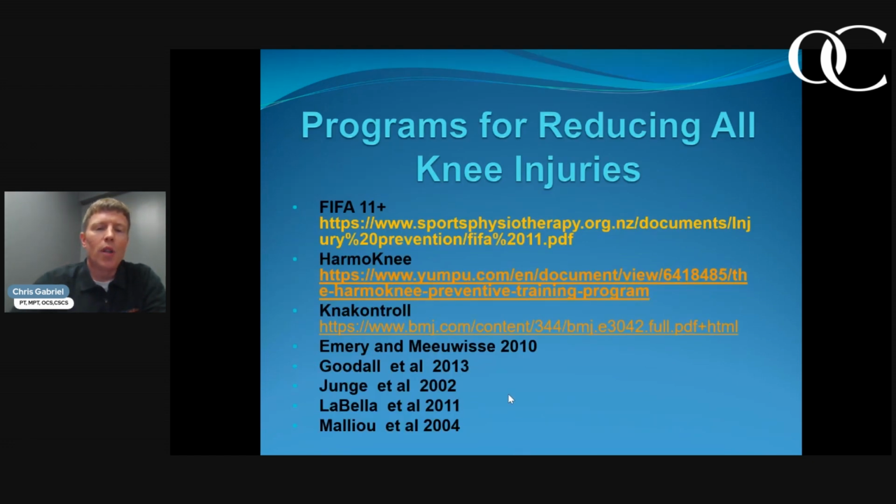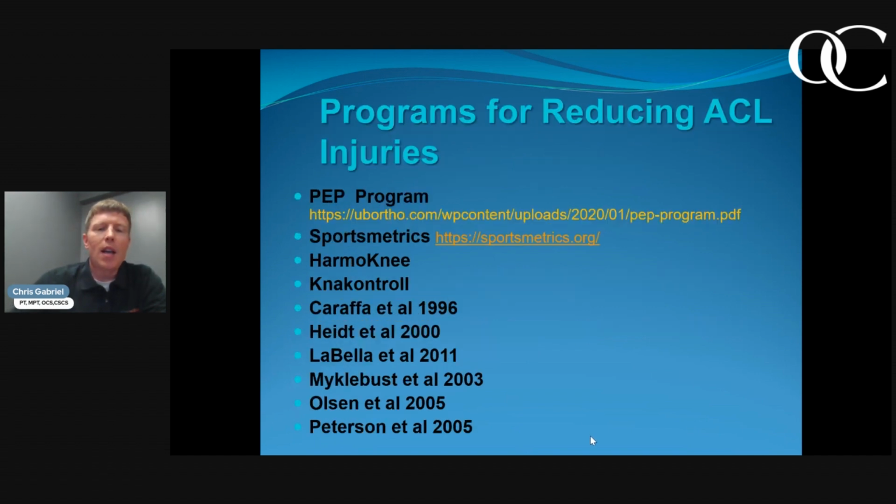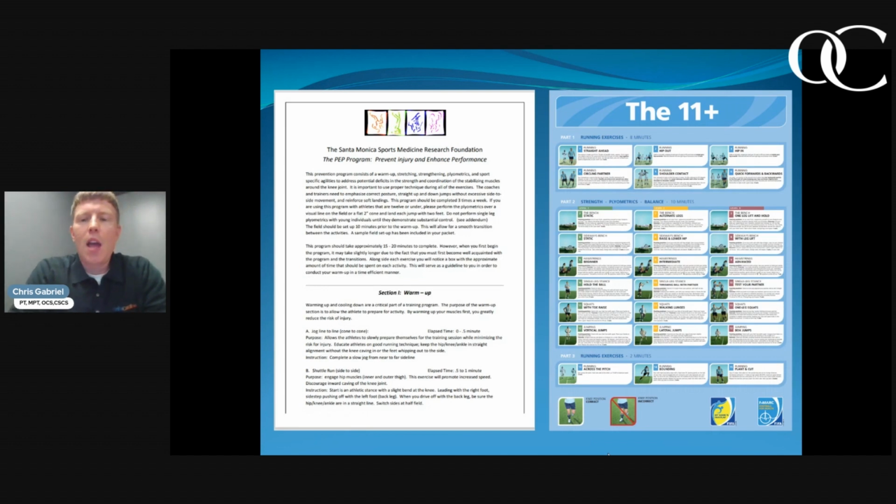So this is a partial list that came from that clinical practice guideline of a few of the major programs that exist around the country and around the world. The next slide is programs that were specifically highlighted for specifically ACL injury prevention. If you look at those lists, the PEP program and the FIFA 11 Plus are probably the most commonly used and probably the ones you may have heard of.